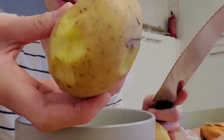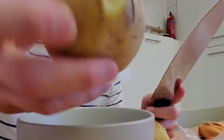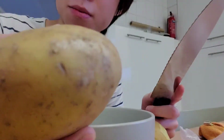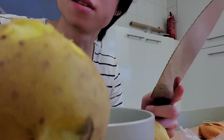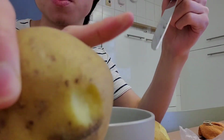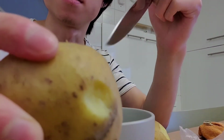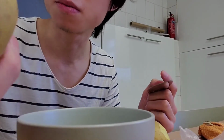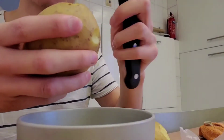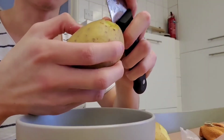So this is pretty much my finished product. My parents basically taught me that the buds grow into the potato, so they always tell me to use the sharp point of the knife and then just burrow a bit deeper. How do you guys do it? Let me know in the comments below. Maybe a bit deeper.